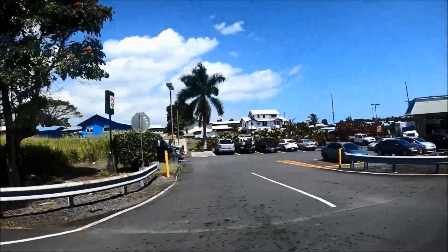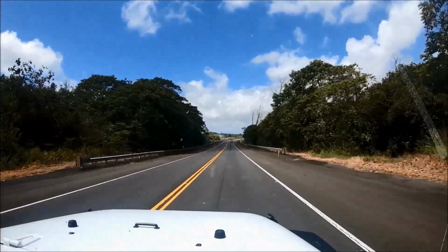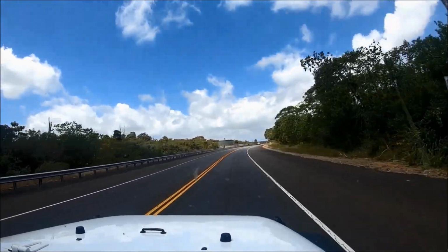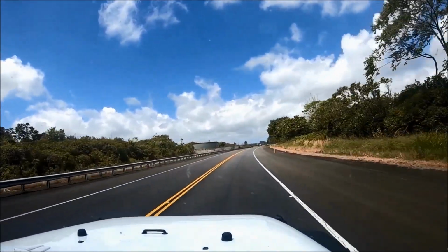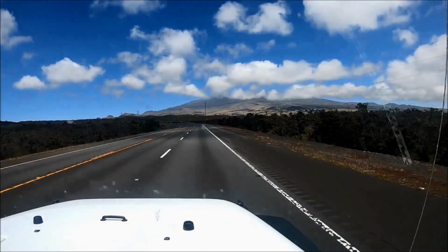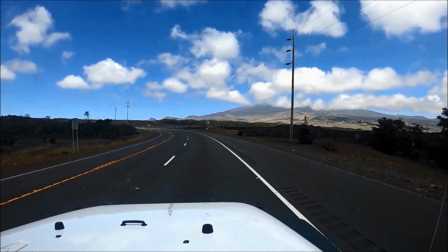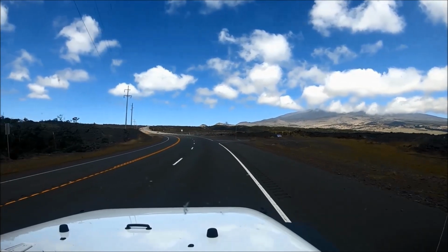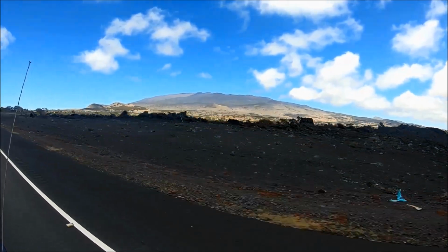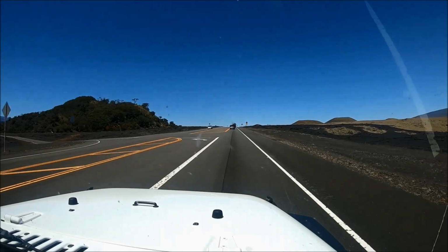If you're coming from Hilo or the windward side like we did, take Highway 11 to Highway 2000, which eventually turns into Highway 200. We drove through the Hilo Forest Reserve and the Upper Waiakea Forest Reserve. At mile marker 8 on Highway 200, it becomes the new Daniel K. Inouye Highway. This road looks brand new and is a smooth ride.